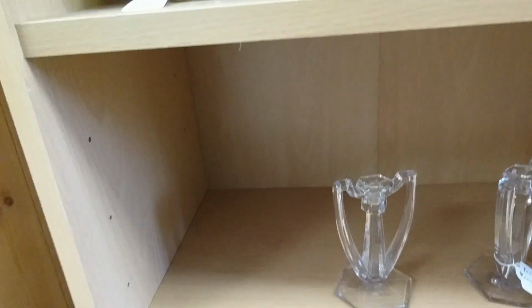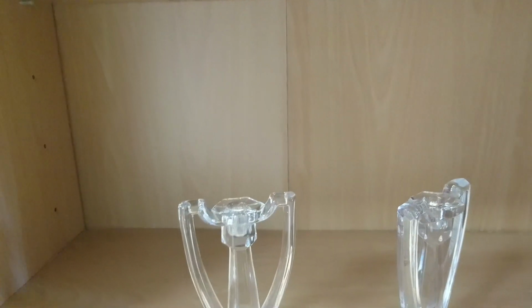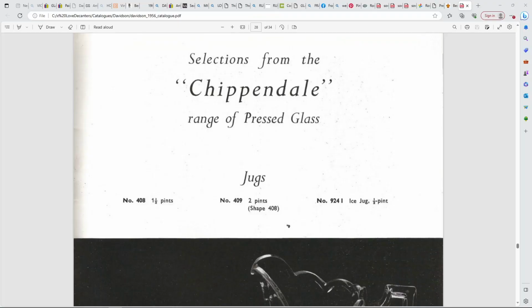Move on. These look like they're Nachman. Yeah, probably. We're looking at the Davidson 1956 catalogue that I've downloaded from the Victorian Press Glass website, and I have no idea why I said Nachman. Well, I do kind of. They're a bit Nachman-esque, those candlesticks, but I should have reckoned. I must have had a rush of blood to the brain. It might have been the fact that my wife had been going around saying, "You need to hurry up."